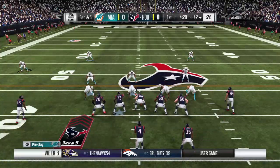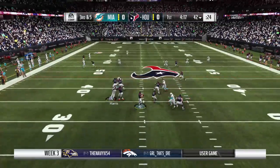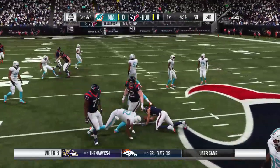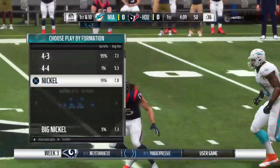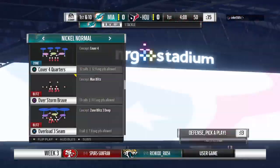Come back, come back. A shotgun snap for Watson. Fuller brings it in over the middle. And he's got the first down, yardage before being taken down at midfield. His first catch, good for 9 and a first down.